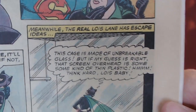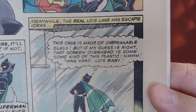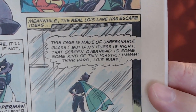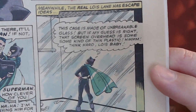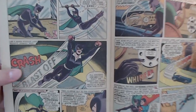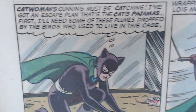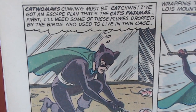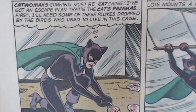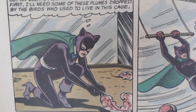Meanwhile, the real Lois Lane has escape ideas. This cage is made of unbreakable glass, but if my guess is right, the screen overhead is some kind of thin plastic. Think hard, Lois baby. That's a big glass cage. Catwoman's cunning must be catching. I've got an escape plan. That's the cat's pajamas. First, I'll need some of these plumes dropped by the birds. Birds who used to live in this cage. What are those? Plumes.